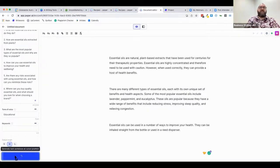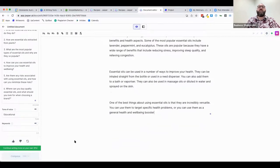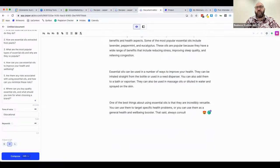So as I've done that, add a little bit more. And it continues to write the article, adds more to it. You can also add them to a vaporizer, massage oils diluted in water. One of the best things about them, you use them as a general health and well-being booster. That said, always consult a doctor for actual medical advice.